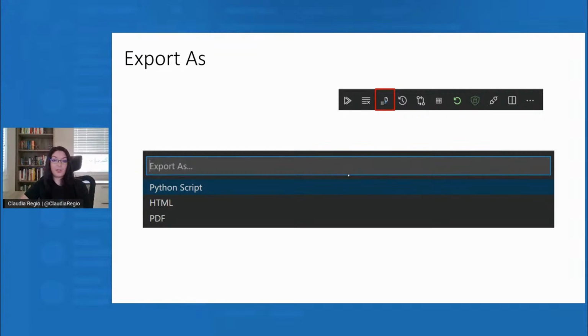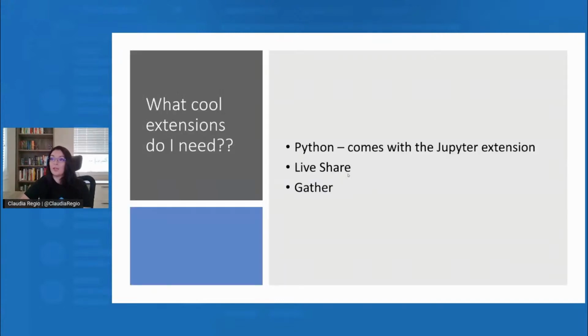That's especially convenient if you have IPy widgets, for example, in your notebook, and you'd like to actually be able to still scroll through those. Or if you want something static for presentation purposes, PDF is available as well. Here I have a list of the extensions you're going to need again. So it's the Python extension. It comes with the Jupyter extension, LiveShare, and Gather.